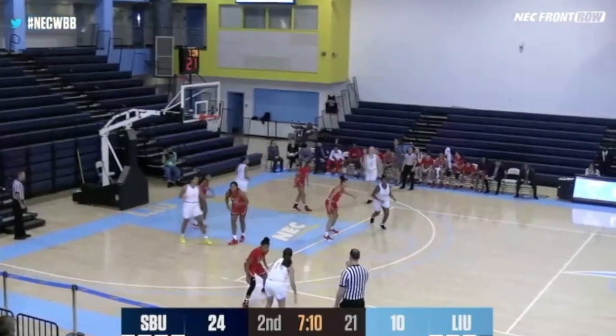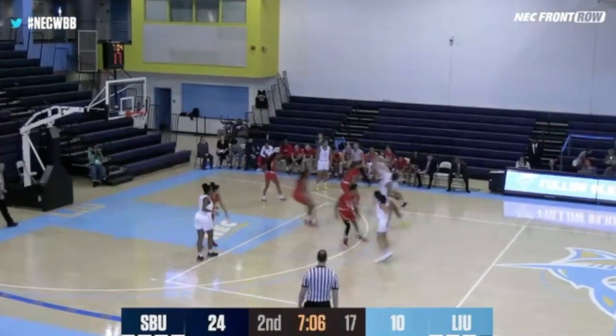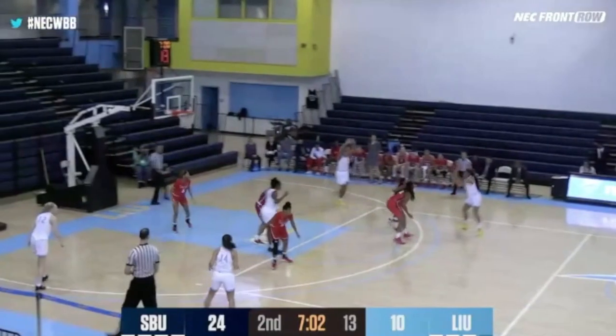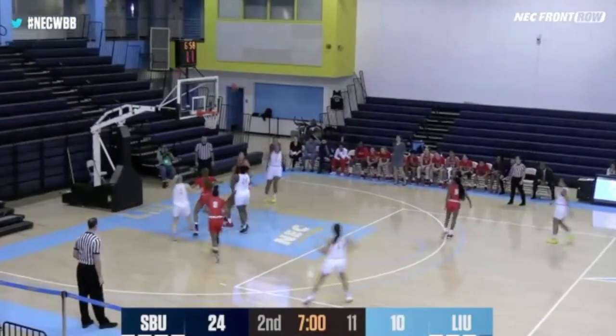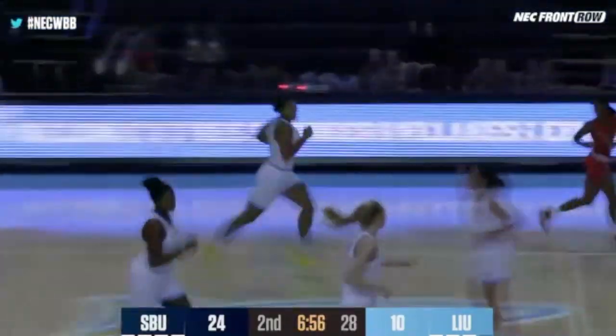She's being guarded by Gonzalez, going towards her right at the top of the key. She gets inside to Kiara Bell. Bell with it, she gives it over to Johnson. Johnson over to Bell. Bell for a jumper. Got it. Kiera Bell is able to unleash that one right there, and she's able to get more points.